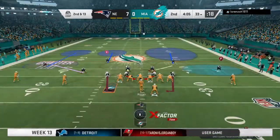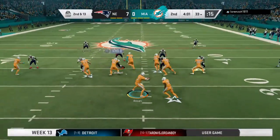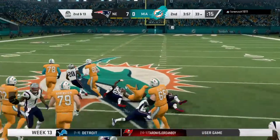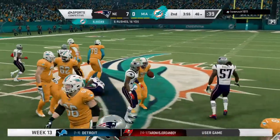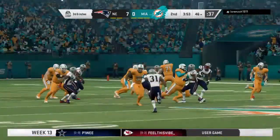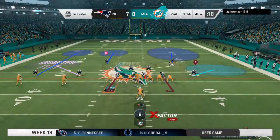What's the run? They're running it. They'll run it now out of the gun. A good pickup there, 13 yards as they get closer for 3rd down. So from 2nd and long, now we go to 3rd and very manageable.